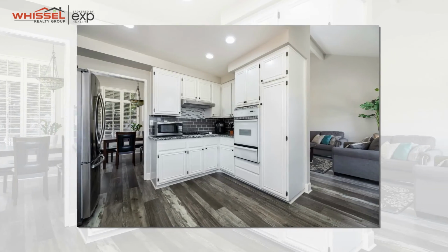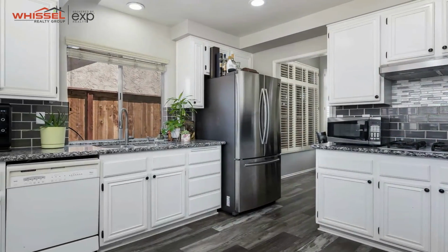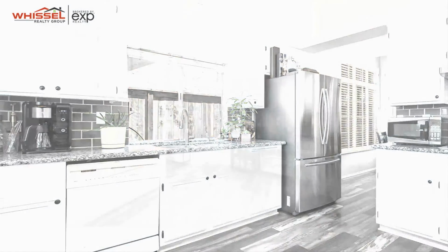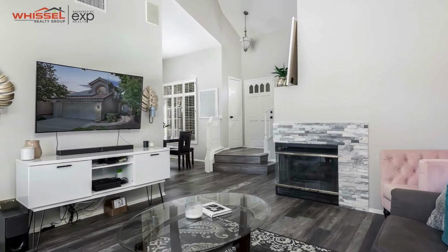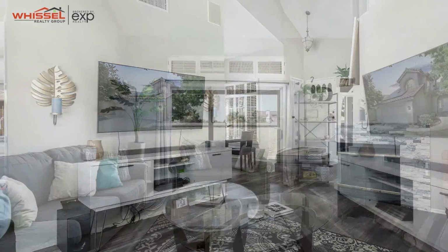First of all, the kitchen's gorgeous. It's got white cabinets, stainless steel appliances. It's got this huge bay window that brings in a ton of natural light, and it's open to the living room and the dining room. It's lovely.